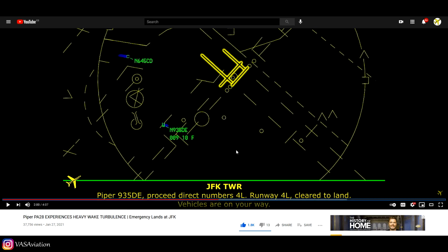Okay, so 5 Delta Echo there experiences the wake turbulence from that 777. Samuel didn't hesitate, no hesitation at all. Declare the emergency, you have smoke in the cockpit, declare the emergency and go for the nearest airport. That is amazing from Samuel, he did awesome right there.